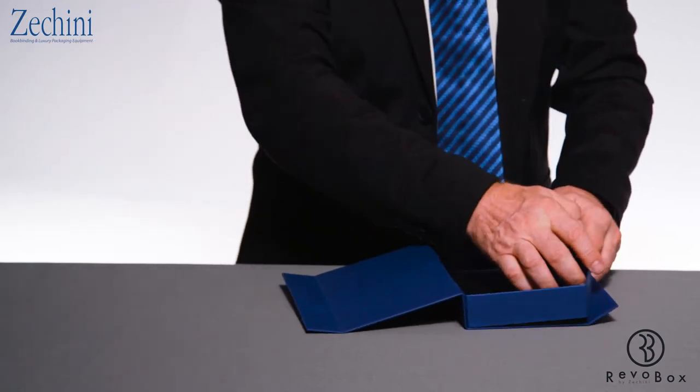Battista, show us the new RevoBox. RevoBox is an innovative, high-quality, self-tapping system that allows us to save up to 80% of bulk in the warehouse. Thanks to invisible magnets, it's very easy to assemble and the margin of error is zero.